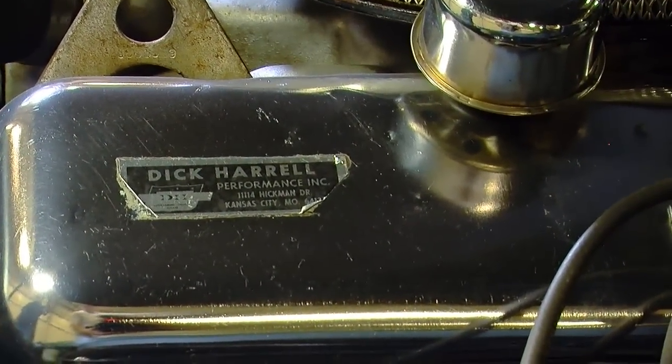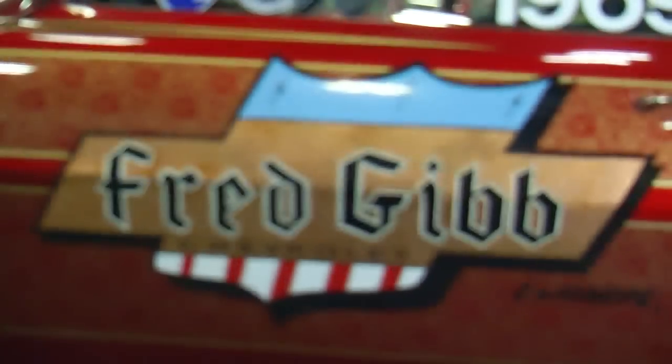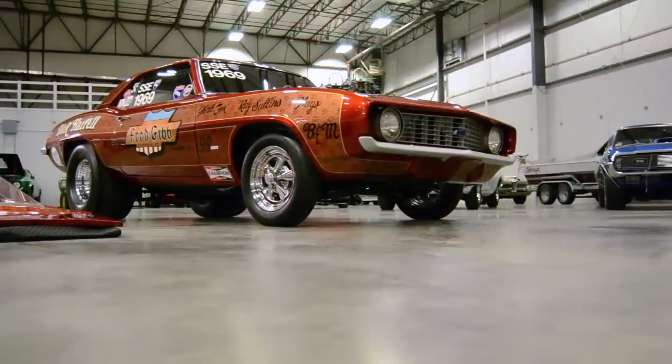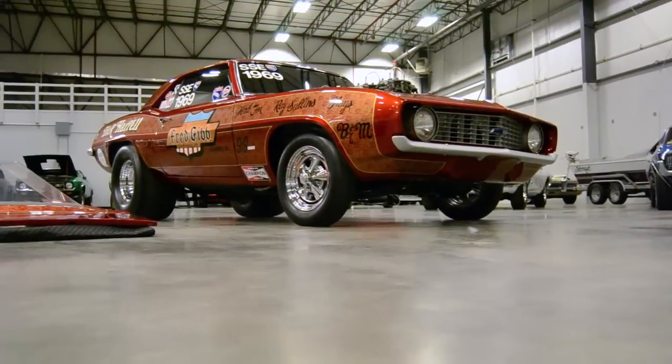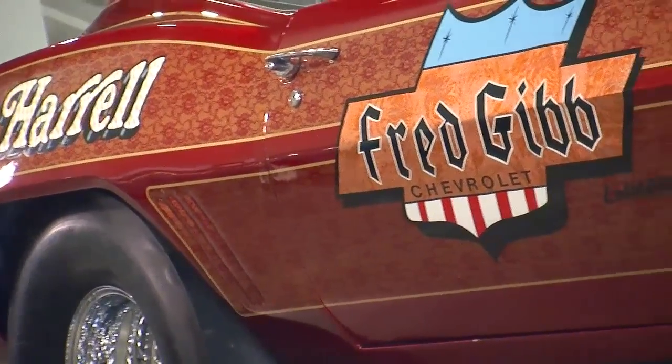And he worked with all the big names. He worked with Yenko Chevrolet and also with Fred Gibb. And in fact, the very first ZL1 Camaro, which we had featured on Muscle Car of the Week, has Dick Harrell's name right on the side of it. He worked with Fred Gibb to put that car together.